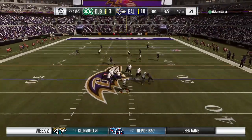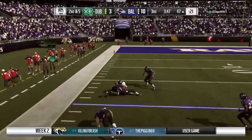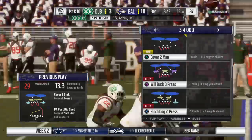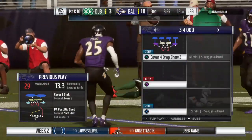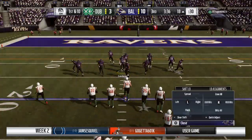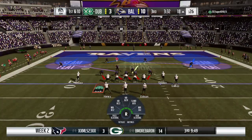Looking to throw. He's got his man on the crossing route. And they'll wind up getting this one all the way down inside the 20. He got 29 yards that time. Took till the second half, but finally a red zone opportunity here. They have a 1st and 10 at the 18.